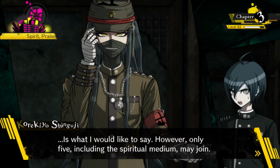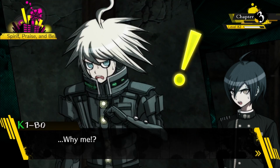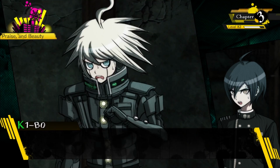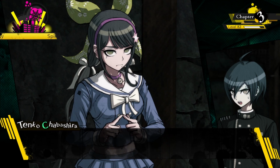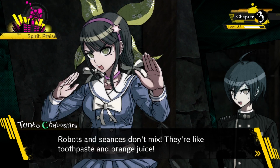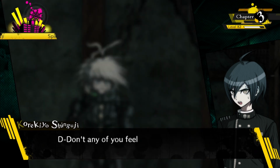However, only 5, including the spiritual medium, may join. Aw, man, I want Shuichi to be the spiritual medium. Oh man, what a shame. Well, Keyboy, you're out. Why me? I agree with Kokichi. I was thinking this for a while. Robots and seances don't mix. They're like toothpaste and orange juice. To be honest, I had the same thought. Your help was appreciated, Kibo.